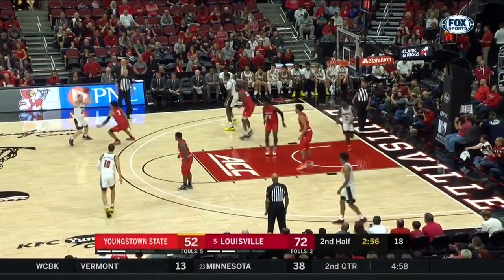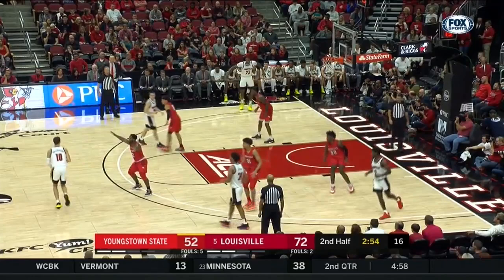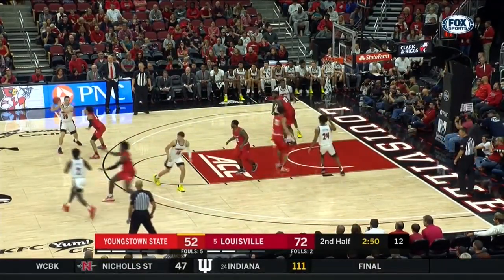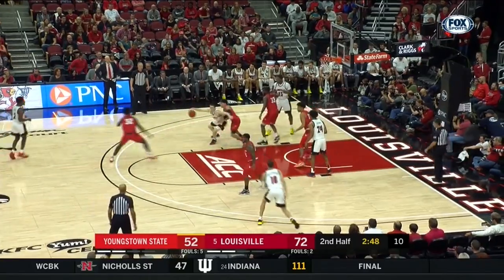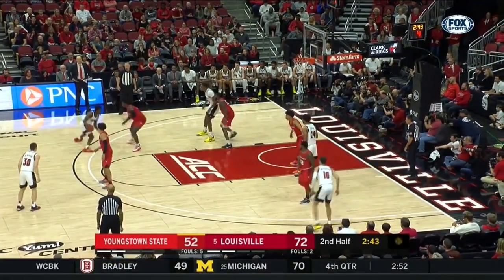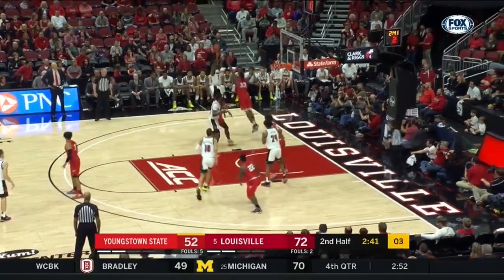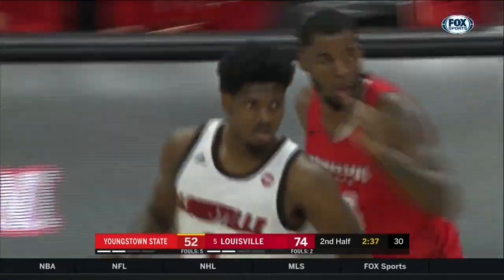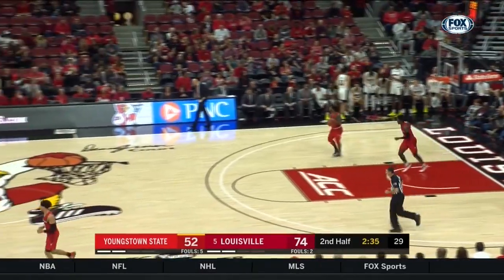McMahon. He's got 4 3-point baskets in this game to match the 4 he made against Miami on Tuesday for the season opening victory on the road in ACC play for Louisville. Spinning, McMahon kicks it out. Perry, 12 assists in the game. And 2 more points. He's got 8.